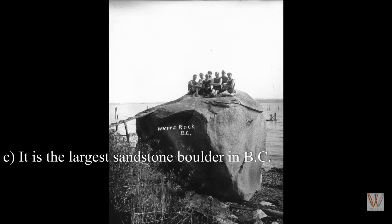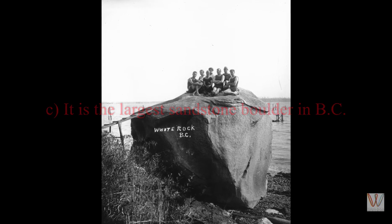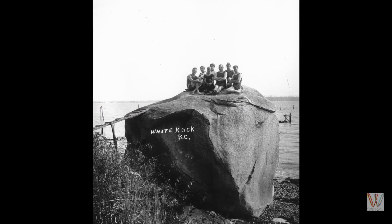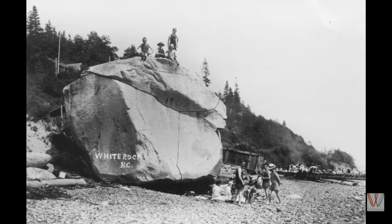The answer is C. I have no idea if it's the biggest boulder in BC. I just made that up. And it's not made of sandstone. It's made of granite. Sorry I lied to you. All the rest of what I said is true.